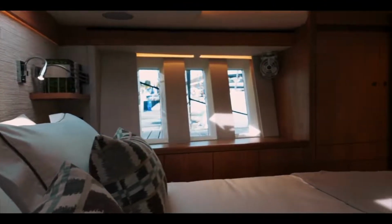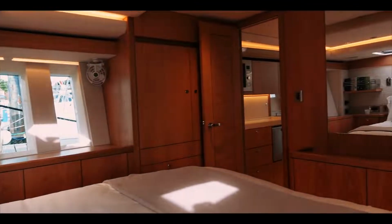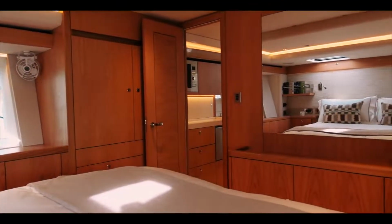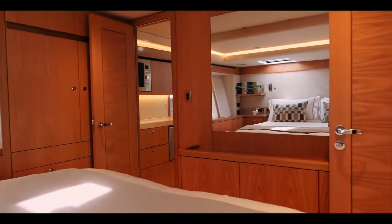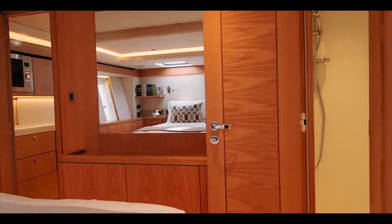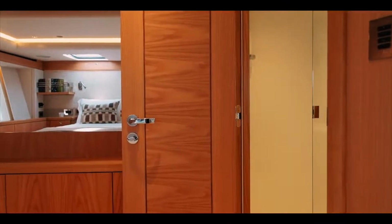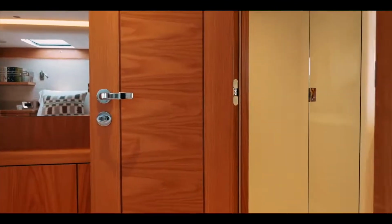And as we take one final pan around the master cabin on the Oyster 595 from the chaise longue on the starboard side, you can see that you've got areas like this that would, if you wanted to put a television or audiovisual equipment in to watch in bed, not be a difficult thing to do. There's also this heads on the starboard side.